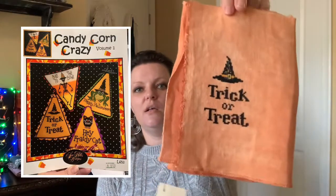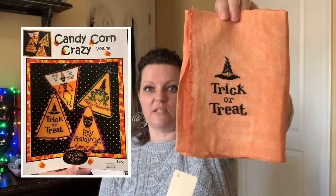All right, this one, it's kind of a finish and it's kind of not. This is part of Candy Corn by Sue Hillis. This is actually finished for one of the ornaments. It is a pattern with lots of different ornaments. This is one full ornament that is finished.